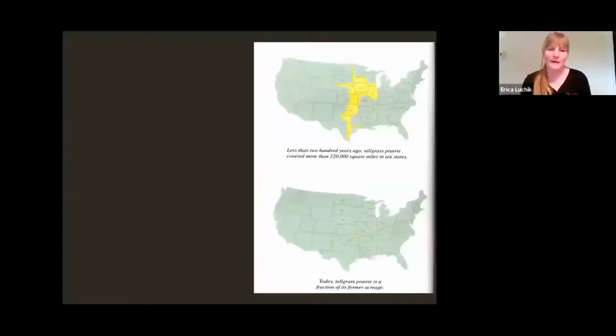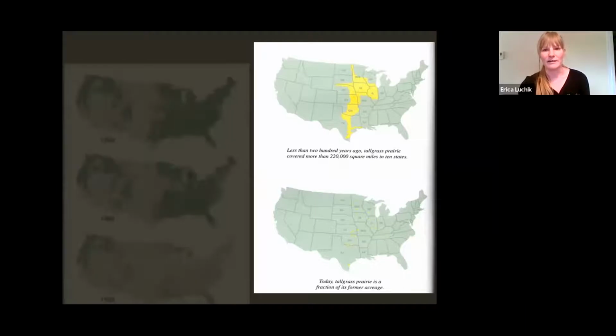This map above shows how much tallgrass prairie we used to have in the central US. And if you look below it, you may see some yellow specks that are still left, but that is how much tallgrass prairie we have lost. You can't really see any left to this day. So we have impacted our prairie a lot.